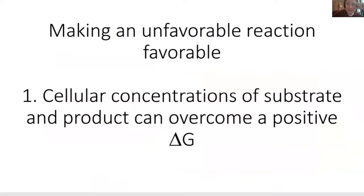You might have two or three questions on the exam, but I'm going to go over what, because it's very conceptual. But making an unfavorable reaction favorable, so you can increase the concentrations of your substrate. So if you overload your system with substrate, it's going to push it towards the product. So that's what this means. So you can go to the next slide, Brady.